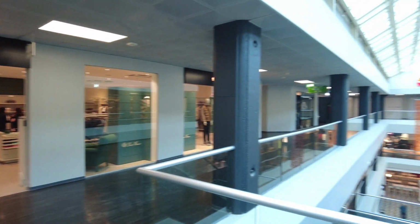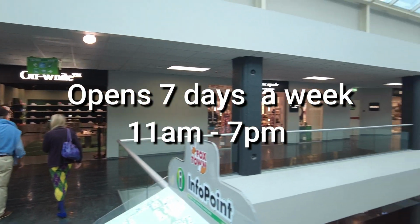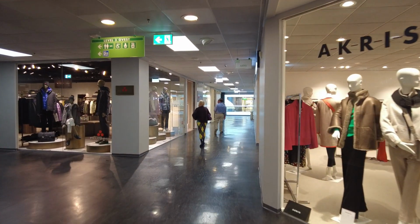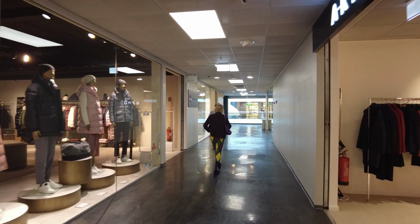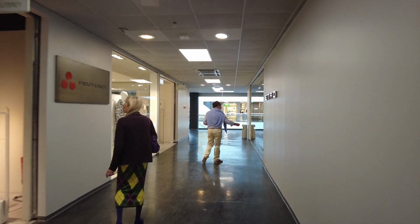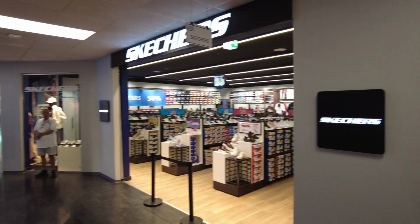It opens 7 days from 11 a.m. to 7 p.m. And the setting is more like a mall where it's indoor, because most of the outlets that I go to, at least here in Europe, are outdoor. It also has American brands if you're into it, like Skechers, and of course, I'm not interested in Skechers. I'm more interested in one particular brand.